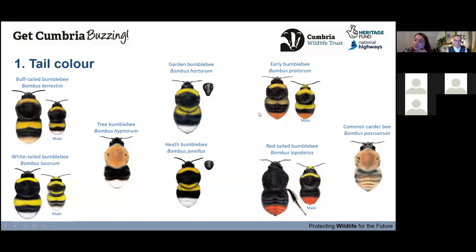We're going to be talking about the different ID features. And the first one, the great place to start with bumblebees, is tail colour. Just for clarity, these are the 8, the big 8. For some of these species there are 2 images. That's because it's showing the difference between the males and the queens. So just ignore that. There's 8 species here.